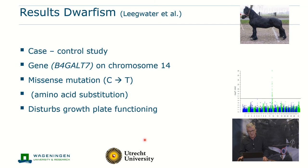Next to that, we also looked at dwarfism, and it was along the same way, also a case control study taking 10 cases with a couple of controls. We looked at it very much the same way. We saw indeed also here that on chromosome 14, we found this high peak indicating it's only one gene. And then we zoomed into this area, and again we found a gene that is responsible, and the name of that is B4GALT7 on chromosome 14. So that worked pretty nice.